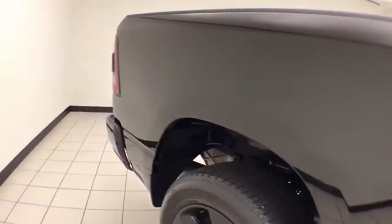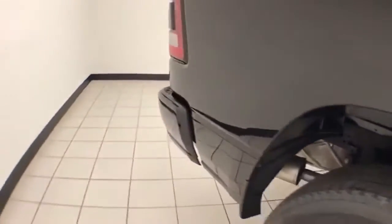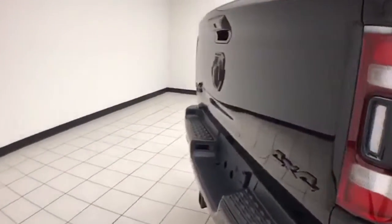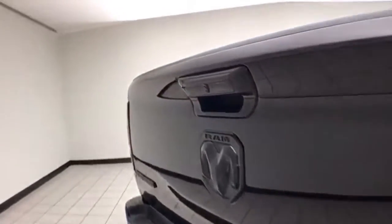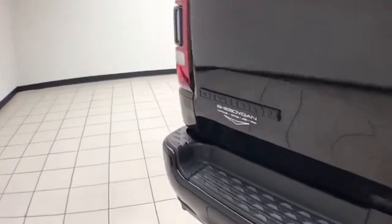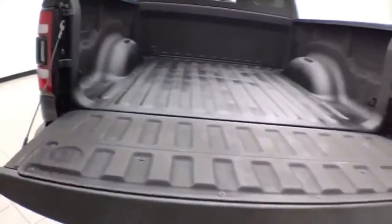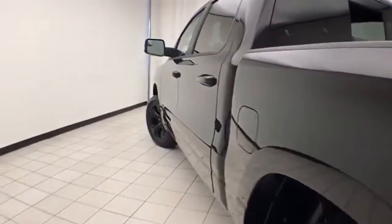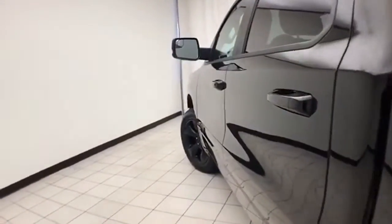Ram is very unique and the only pickup truck on the market to have rear coil springs instead of leaf springs, giving you the best quality ride without sacrificing towing or hauling capacity. Backup camera, along with front and rear parking sensors, trailering package. The backup camera is perfect for hooking up a trailer without any assistance. Spray-in bed liner for easy cleaning as well as protection. And speaking of clean, no dents or dings in the body.